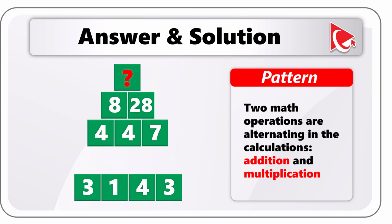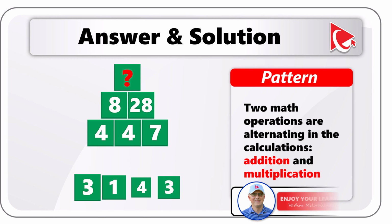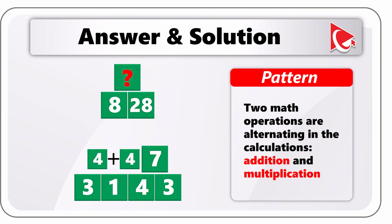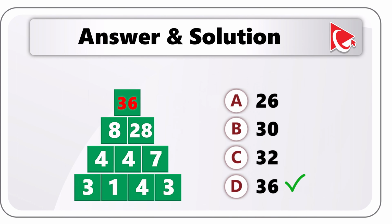Let's look at the numbers in the bottom left corner. 3 plus 1 equals 4. But 1 multiplied by 4 equals 4. Remember, I told you that addition and multiplication are alternating. So the next one would be addition again. 4 plus 3 equals 7. Let's go to row 2. 4 plus 4 equals 8. But 4 multiplied by 7 equals 28. So to calculate the top number, we need to add 8 and 28 to get the final result of 36. So the correct answer here is choice D, 36.